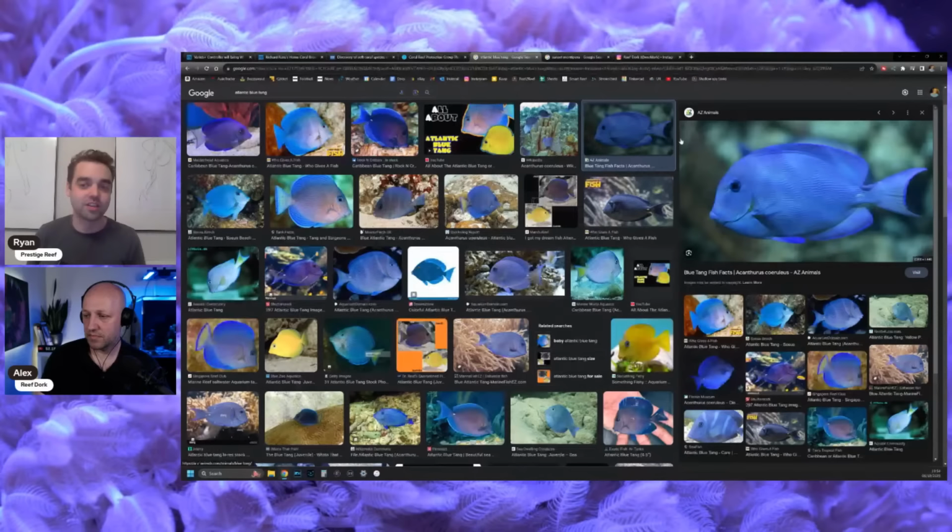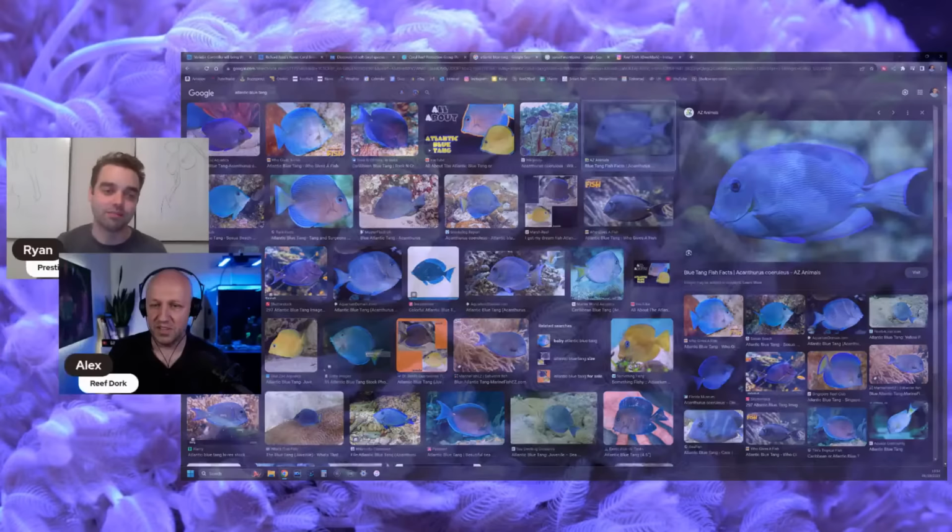So they're Acanthurus, right? Oh, yeah. Acanthurus coeruleus. They're easier than some of the other Acanthurus tangs. That must mean they get big, though. They do get big. Jamie's one's like this. It's the biggest tang in his tank. All right, so that is the Prestige Reef Fish of the Week, which was not designed to wind me up.